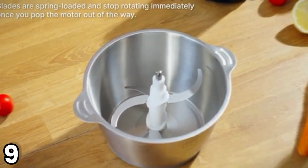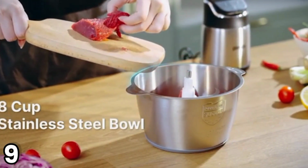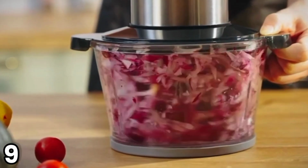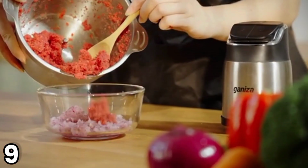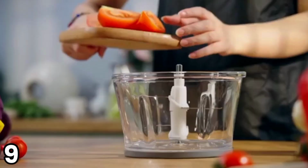The innovative BlendSense technology automatically adjusts speed and time for perfect results. And the 72 ounces pitcher and 64 ounces food processor bowl allow you to make large batches for the whole family. Plus, the 24 ounces single-serve cup lets you take your favorite drink on the go. It's the perfect combination of power, versatility, and ease.